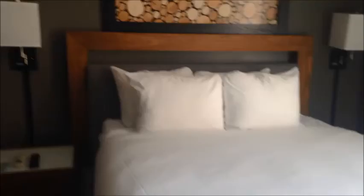As you can see, they probably party at this hotel a lot. It even comes with ear protectors for some reason. You never need those in the hotel room. I've never seen hearing protection in a hotel room. But I guess that's Whistler for ya. It's just weird. Yeah, pretty decent and nice.